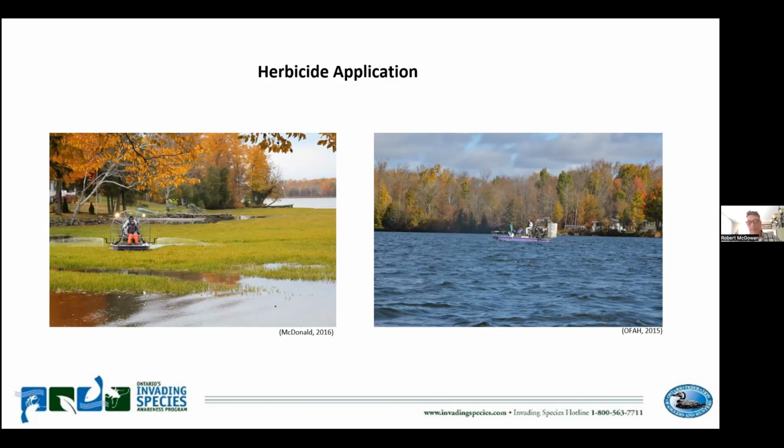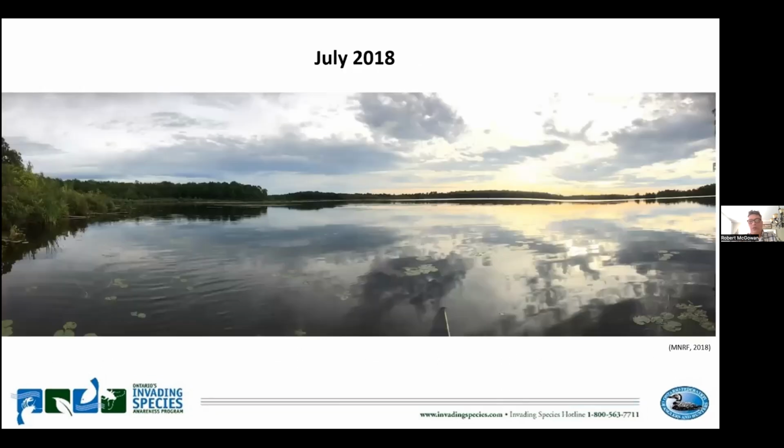So we're revisiting that. There's the poor guy in August 2015 trying to get his boat out of that back bay. Well, 2 years later, after 2 treatments with Reward, this is what that back bay looks like, and you can't see water soldier. I'm sure there's a little bit left over, but again, using a 2-pronged approach, now this is where we go in and hand pull those single to scattered plants that were left.